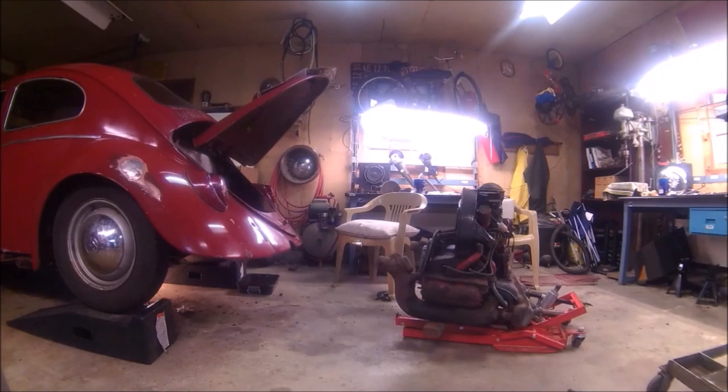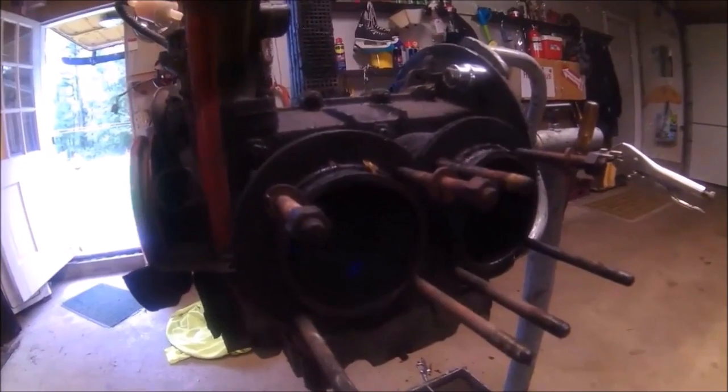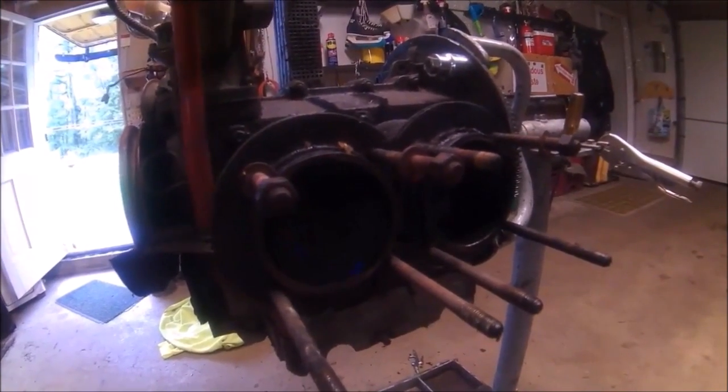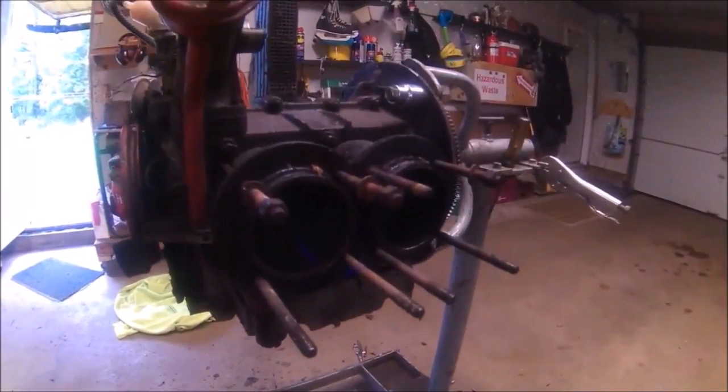Yep, took the motor right out of her, set her right down on the floor, got her right up on the engine stand, ripped her right down to just cylinder heads and pistons, and we get her all cleaned up, and you'll see.